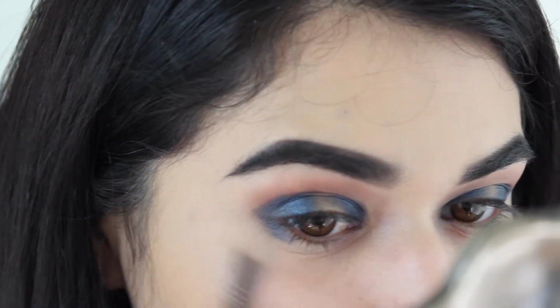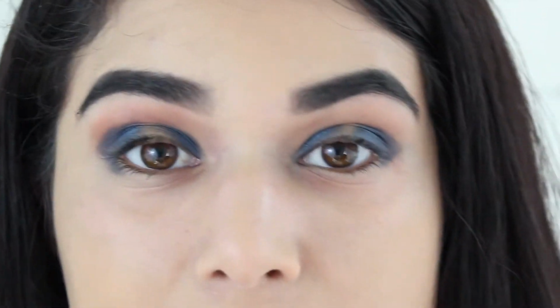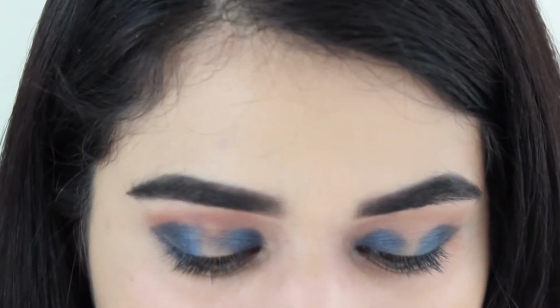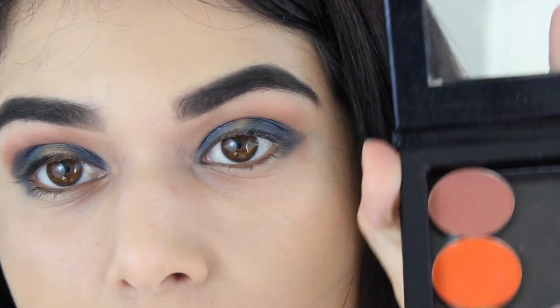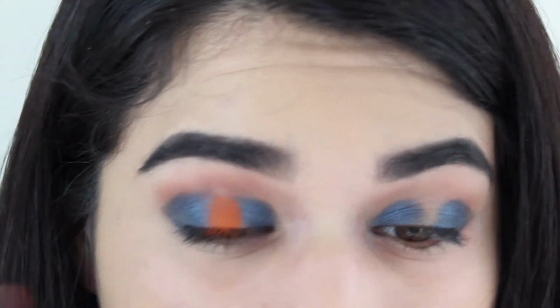Okay, so I wiped off a little bit of that fallout because I was afraid that it was gonna start staining, but I'm gonna have to go back and do my foundation again a little later. I obviously was not prepared for this type of look to prove that it was really random. I should have done my foundation last. Okay, so we're gonna pat the matte orange in the middle of the blue. Okay, hey, that does not look too bad.